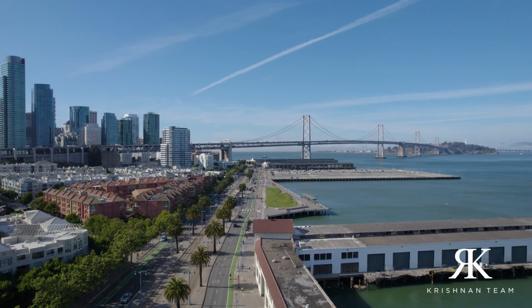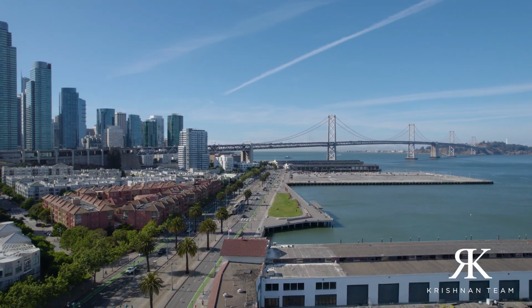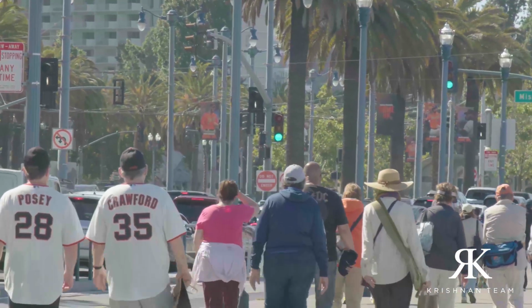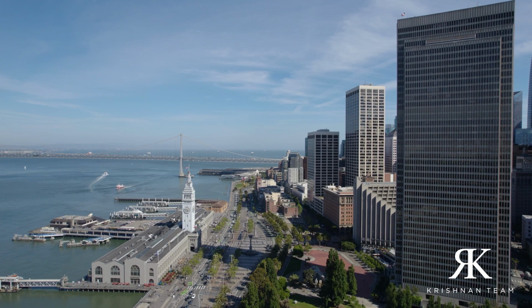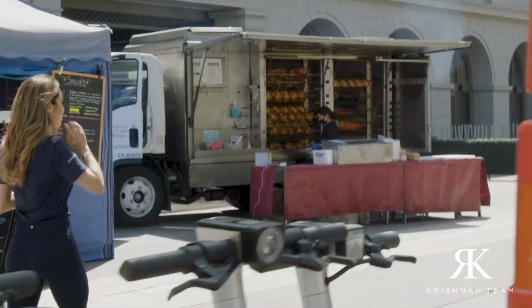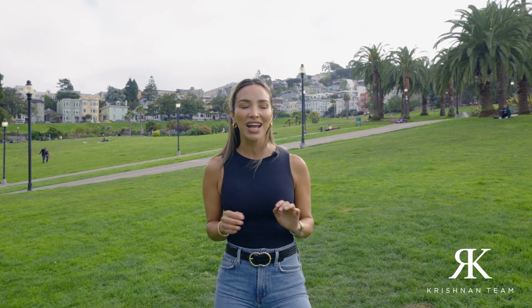So in South Beach, you've got the Embarcadero, which is the main strip in that neighborhood. It is a very well-known street. It's beautiful, it's tree-lined. You've got a Muni that runs along it, and you have the Ferry Building, which is an iconic San Francisco landmark. In the Ferry Building itself, they have great markets, a lot of food options, and a lot of treats. There's just so much to do in the Ferry Building itself. And of course, you've got the ferry that will take you to the East Bay or to Marin. So a very nice commute along the water.